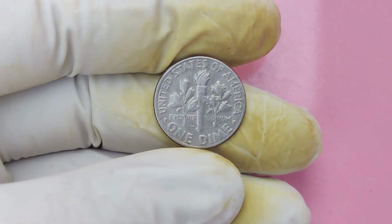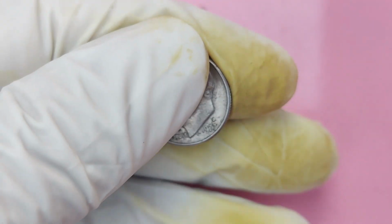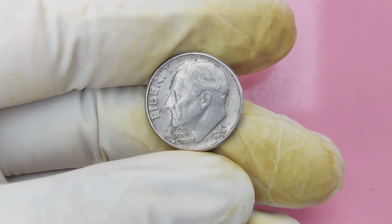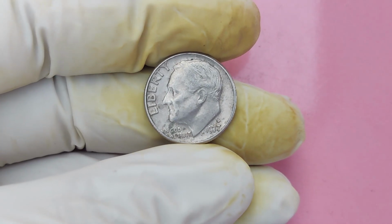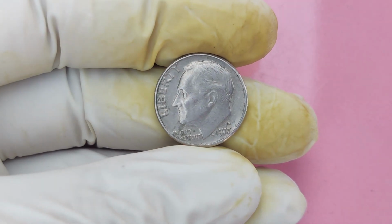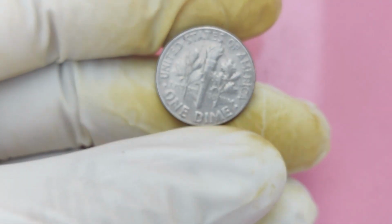And if that weren't enough, this coin is not just a novelty. It's a true historical artifact, representing a once-in-a-lifetime mistake by the U.S. Mint. Section 4. How to identify a 1977 D Mint Mark 1 cent dime coin. Now, you might be wondering, how do I know if I have one of these rare coins? Well, let's go over the identifying features of the 1977 D penny dime error coin.